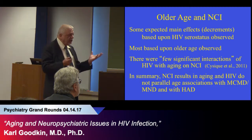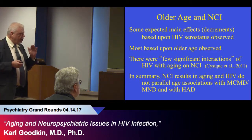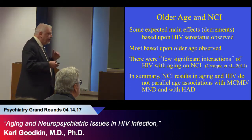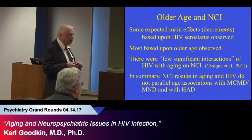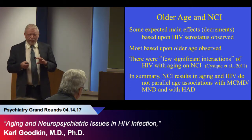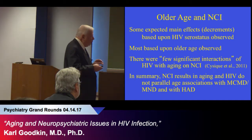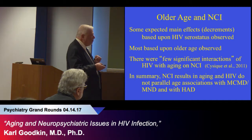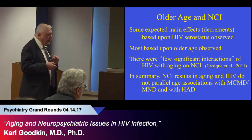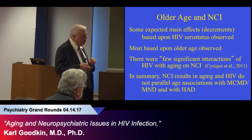Older age and neurocognitive impairment generally across the levels of systemic disease progression has been studied in many studies as a separate issue from disorder. And there have been problems with interpreting the studies because there have been variable effects. That goes from looking at the effect of older age itself, although that was mostly consistent with showing effects that were negative with neurocognitive impairment. Less consistent was the effect of HIV serostatus itself on neurocognitive impairment.